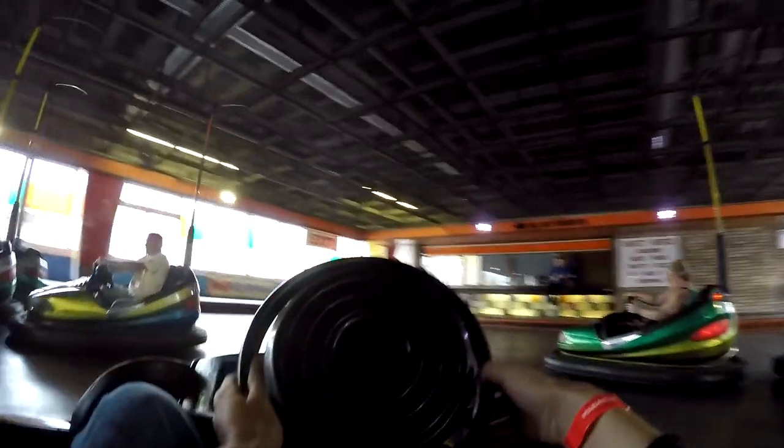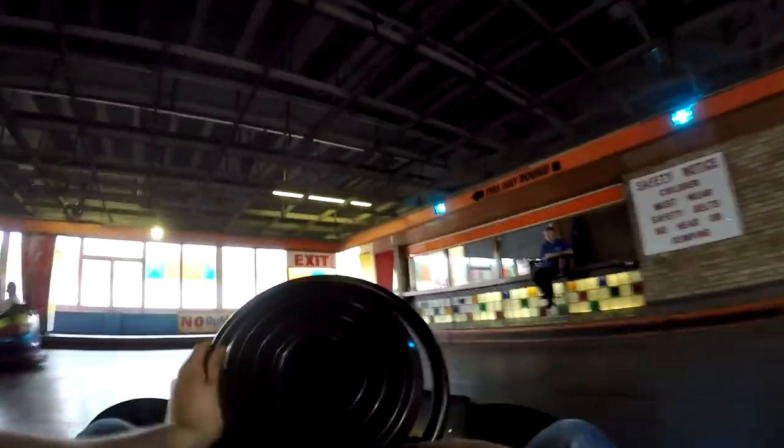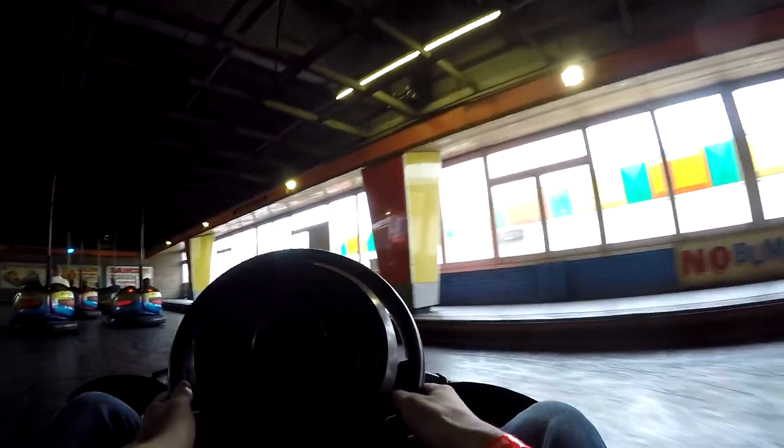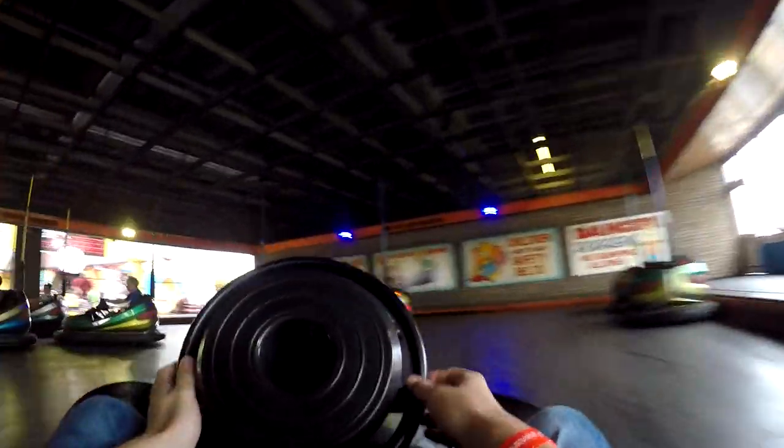Off we go, on the Dodgems! It's nice to be at a park where Dodgems are included. There is some parks, such as Adventure Island, where you have to pay extra. Quite good fast Dodgems, actually. Hey.